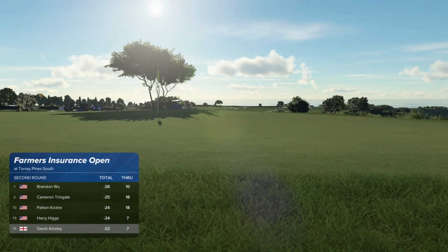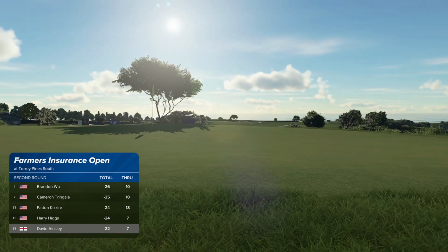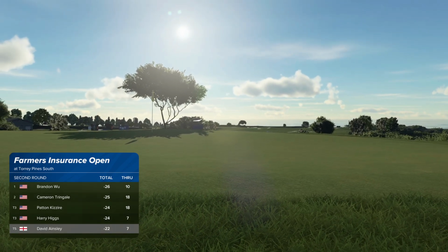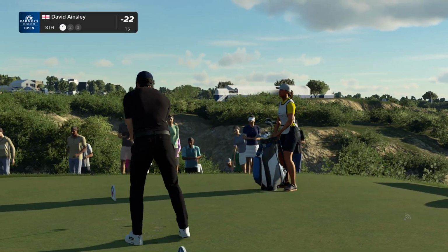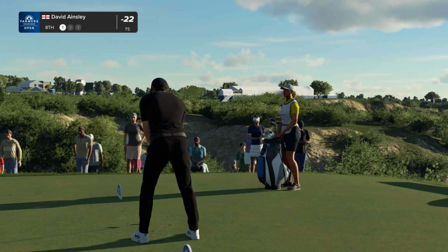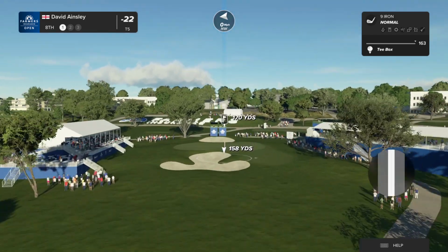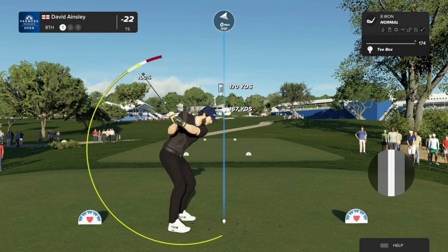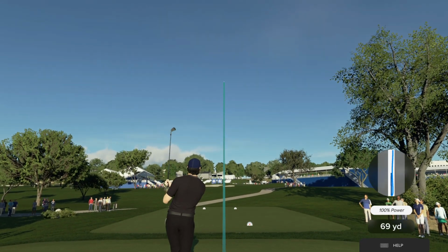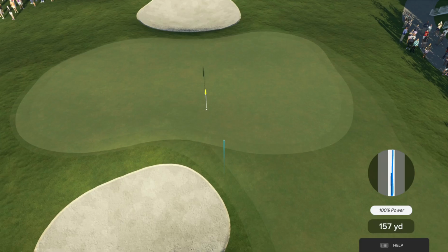Our current leader is enjoying a 1-shot lead. Always positive coming off a birdie. Let's see what happens here. And choosing the 8-iron here. Anywhere up on that dance floor would be nice.